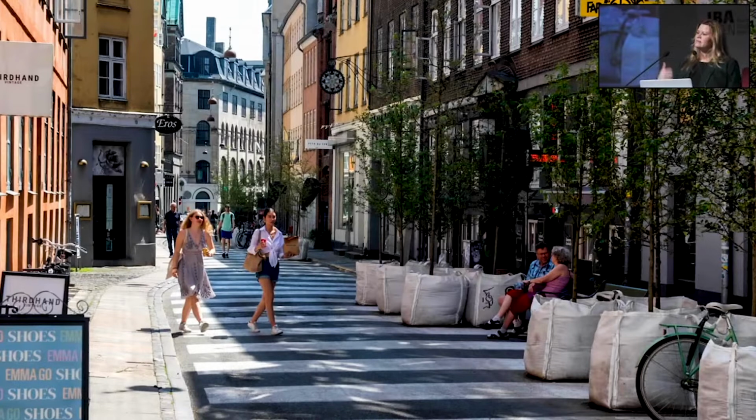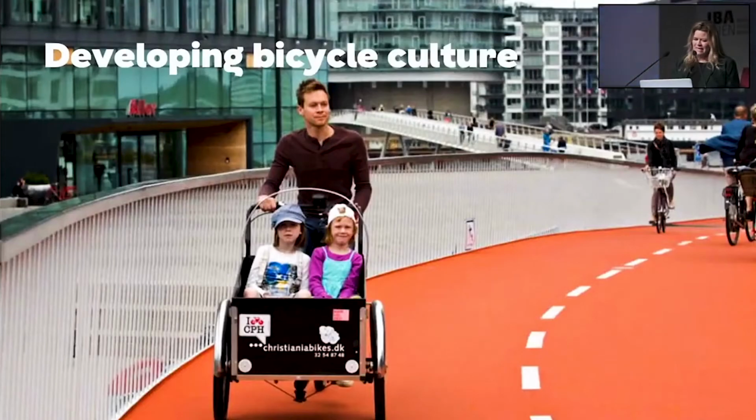All of the trees and all of the benches have been relocated to other places in the city and planted in our parks. And now the politicians hopefully will say yes in 3 months to make this permanent, and then we will have the first car-free city center in Copenhagen. But the basis of that is, of course, that we have a very thriving bicycling culture. And that's not always been the case.